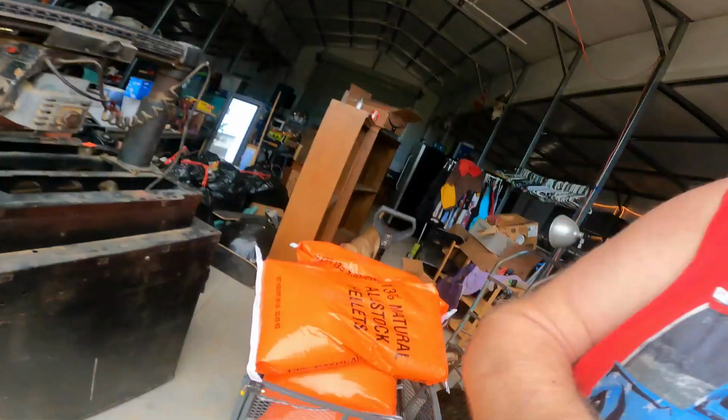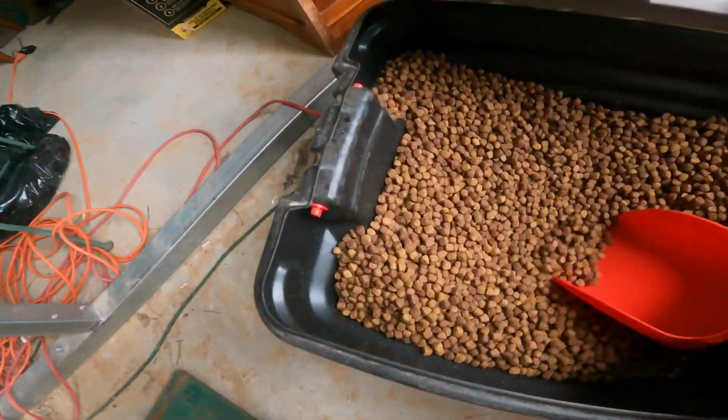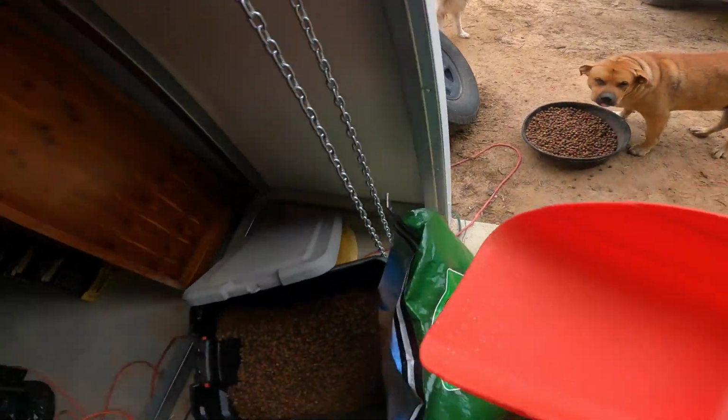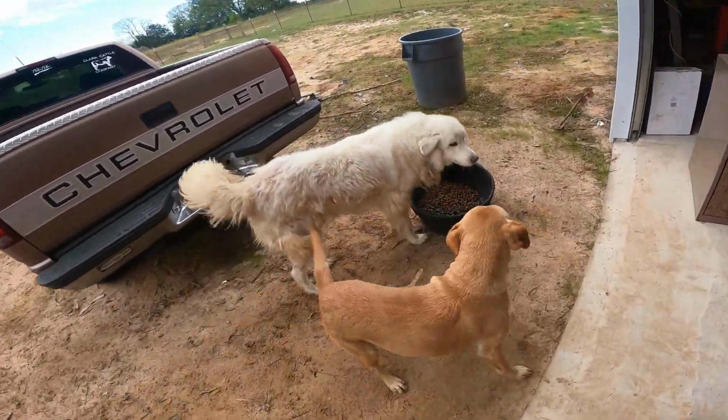If you ever wondered what $75 in a wagon looks like, this is what it looks like. I love our animals. Feed prices are getting ridiculous. That normally would have cost me $30, $40. Now it's up to $75 because of the increase of feed prices. So we're going to take it out here and put it in the feed barrel so we can feed our animals. They'll be happy. I guess they're hungry too.